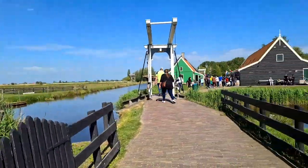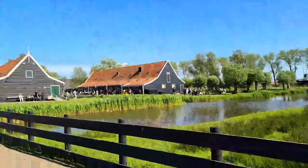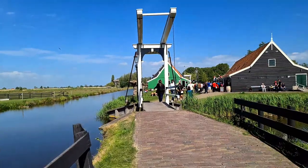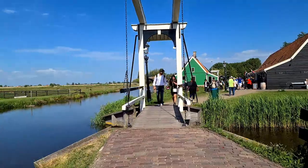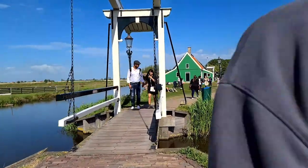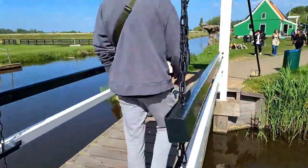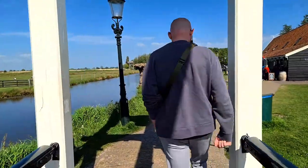Soon, Roy, I have some news. Soon we are getting through the smallest bridge of the Netherlands. Yeah, is it? This is the smallest bridge of the Netherlands? Most probably. Well, I think so, but 2 meters something. This one can also open. Open bridges. Yeah. Only two and a half meter, I think.